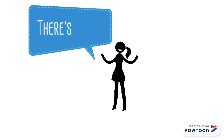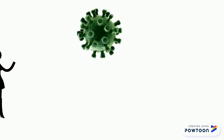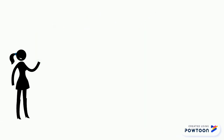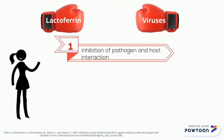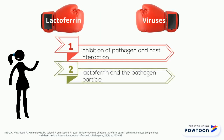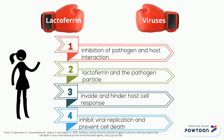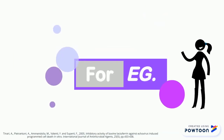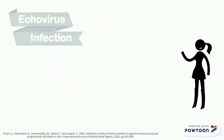But wait, there's more. Its antiviral activities. So, how does lactoferrin work against viruses? Well, for starters, its antiviral properties include methods such as inhibition of pathogen and host interaction, lactoferrin and the pathogen particle, the ability to invade and hinder host cell response, and also the ability to inhibit viral replication and prevent cell death. For example, lactoferrin has the ability to prevent viral-induced apoptosis, which is cell death, in the echovirus infection.